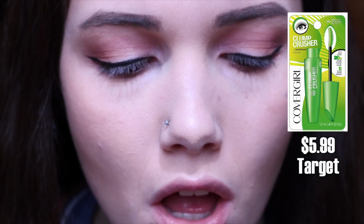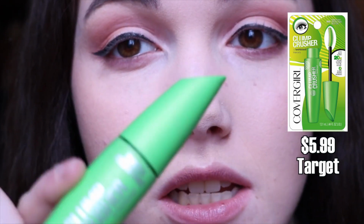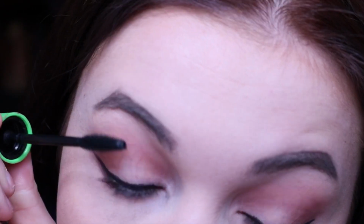Oh. What I'm gonna do is I'm just gonna put a little bit of mascara on them, not a lot, just so they blend together more. I'm using the CoverGirl Clump Crusher. It is water resistant. I don't know if that makes a difference for anyone, but just putting that out there.